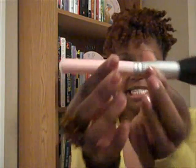The other thing that I got was this stippling brush. I have been wanting one for my foundations and things like that. I've already used it, so that's why the tip is brown. So yeah, I got that.